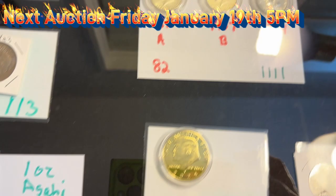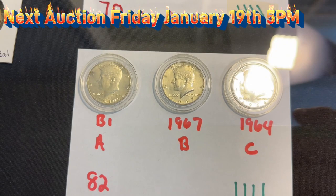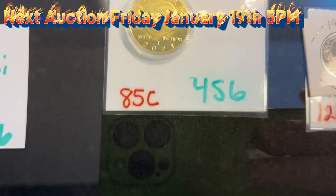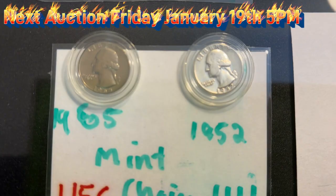They didn't make them in 67. Choice on the Barber or the Walker. Look at these, some of these babies are super, super, super clean. You got a choice here, we got a 67 Bicentennial or a 64. Trump, got a Trump, gold-plated Trump coin. We've got 1921 Morgan. 65 or 52 mint condition.